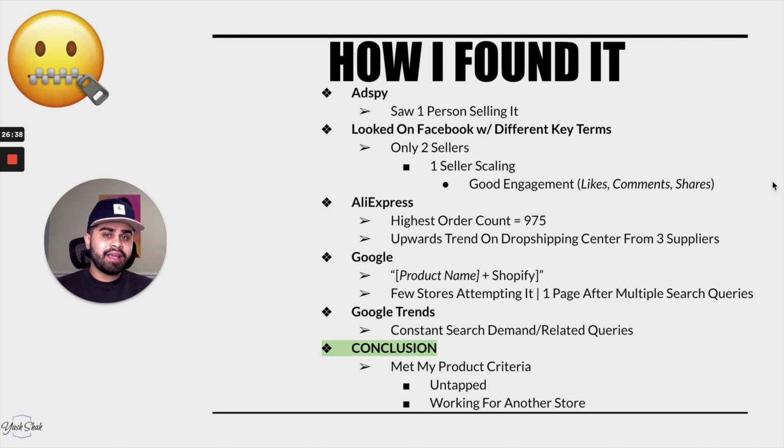And then the next day, I actually went on to validate the product and look further into it. What I started doing is I went to Facebook and I started searching the product with different key terms. And I saw that there were only 2 sellers currently selling that product. One seller just started running that product a few days ago, and the other seller was slightly scaling that product, which was the same store or seller I found on AdSpy the night before.